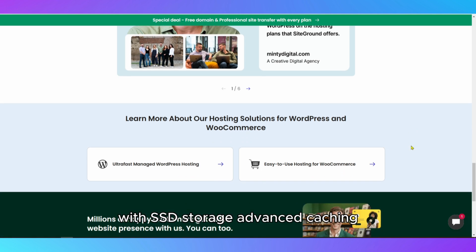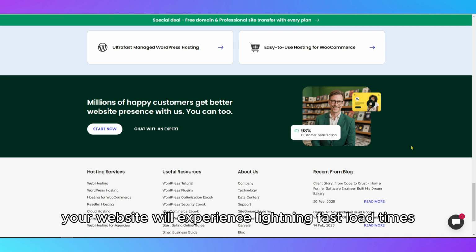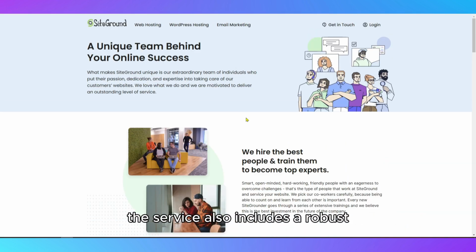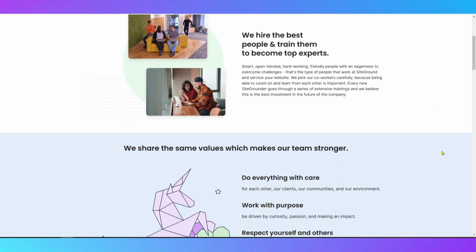Performance is another area where SiteGround excels. With SSD storage, advanced caching, and the use of Google Cloud's infrastructure, your website will experience lightning-fast load times. The combination of these technologies ensures optimal speed even during high traffic spikes. The service also includes a robust content delivery network, CDN, enhancing global performance by delivering content quickly to users worldwide.